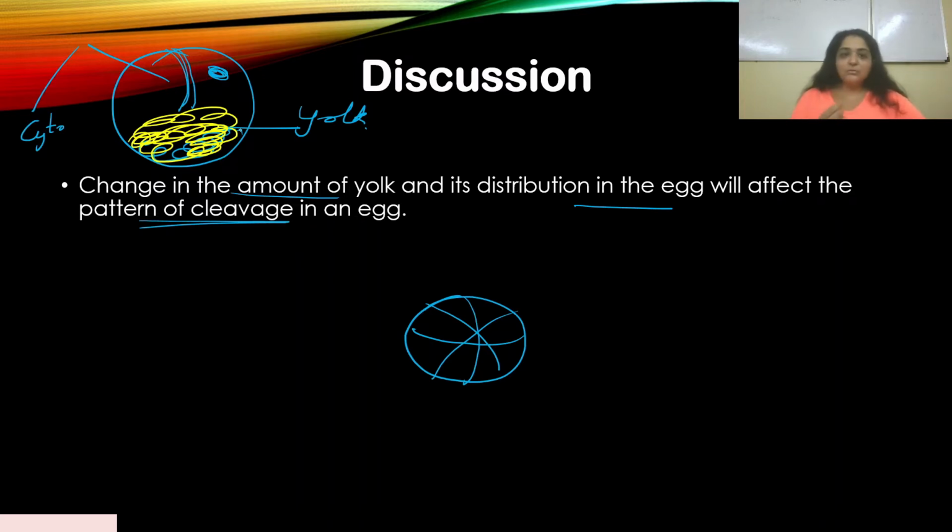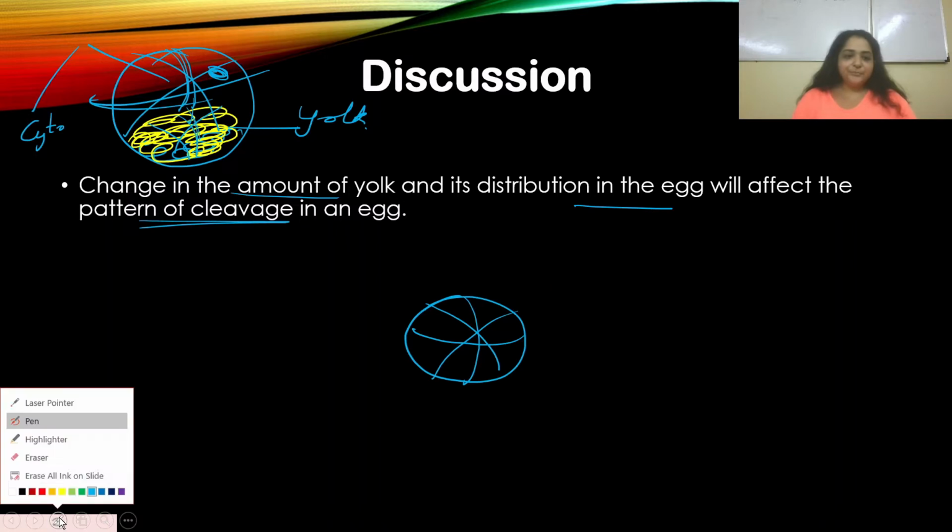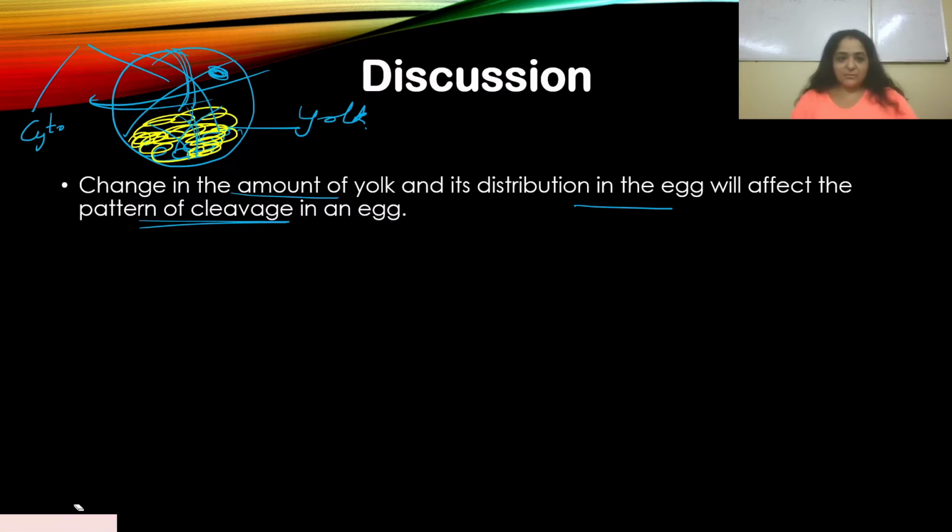But yolk plays an important role because wherever yolk is present, cleavage is a little difficult. Cleavage is very slow, or it doesn't happen as smoothly as in an area where there is no yolk, where there's cytoplasm present. So in this region cleavage will happen easily, but in this region it will be very difficult. So yes, the amount of yolk and its distribution in the egg will affect the pattern of cleavage. Simple, right? Just understand the function of yolk in the egg. When we look at humans, we don't really look at the yolk part because there's no yolk. They are elliptical eggs. But when you look at the other classes of the animal world, things are a little different, right? So this is what I wanted you to understand when it comes to cleavage.